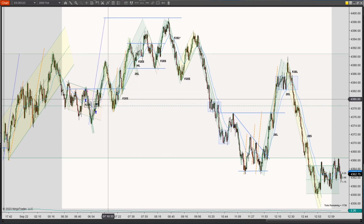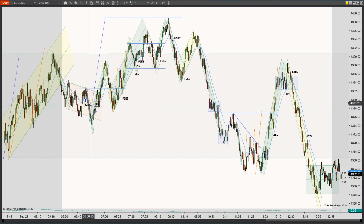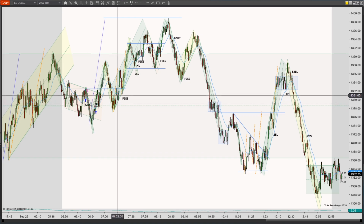There was only one piece of economic data that came out around 6:45, which is about right here, Pacific Standard, which was the flash manufacturing PMI. And as you can see, it didn't really cause the market to sell off or rally too much.